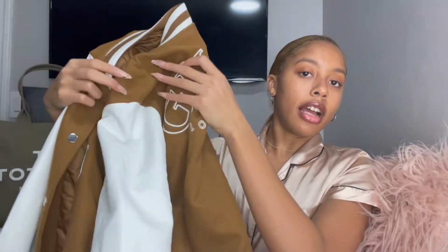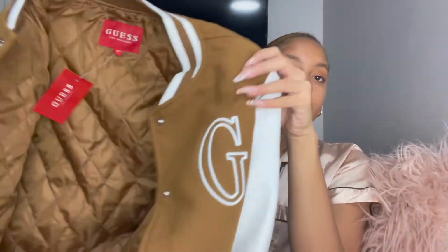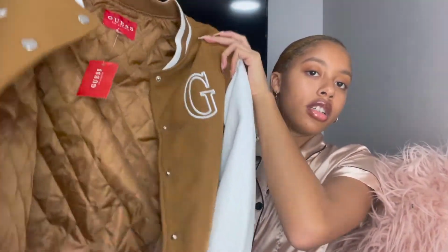So I told my mom that I really wanted a varsity jacket, because that's one of the jackets that I didn't have. I didn't say that in my Christmas wish list, but I don't have a varsity jacket, so I really wanted one. And she got me two. So she got me this one from Guess. This is size medium. And it fits really good.